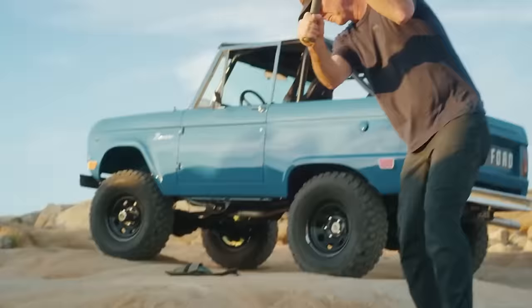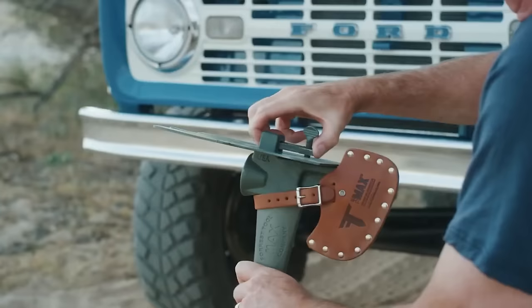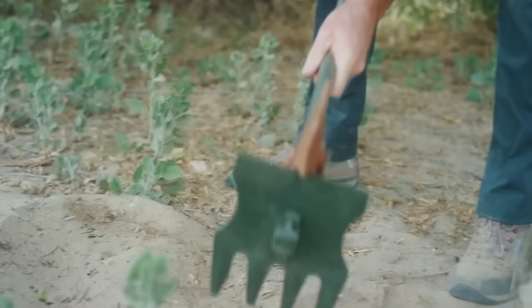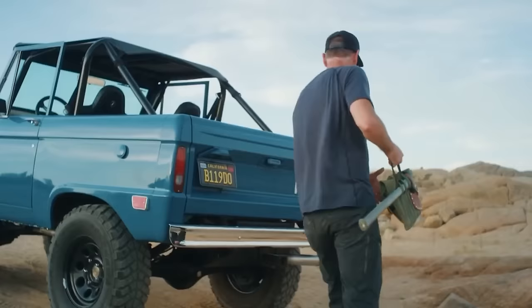All of these tools are neatly stored in a bag, with an additional case provided for the axe. The Max Kit is so useful that sellers believe it should be a standard inclusion in cars designed for tough conditions, which explains the price of $289.